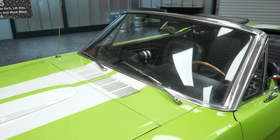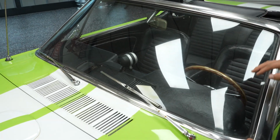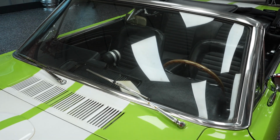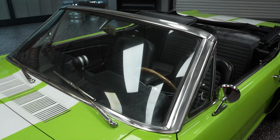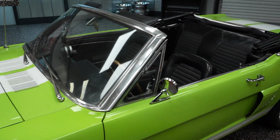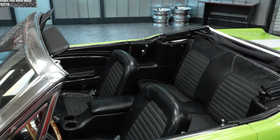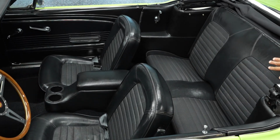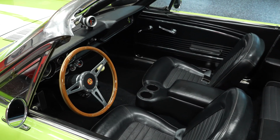Front windshield glass, really nice condition. No cracks or chips that I can see. For those of you that watch our video presentations, we always do the walk-around portion of a convertible vehicle with the top down to show you the entirety of the interior, the back seats, the front seats, the carpeting, the steering wheel, and so on and so forth.